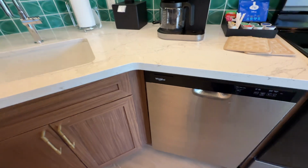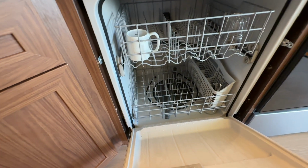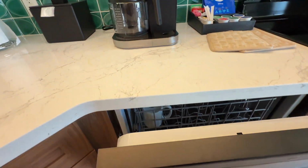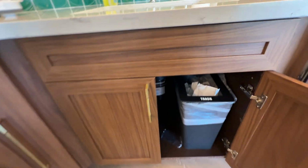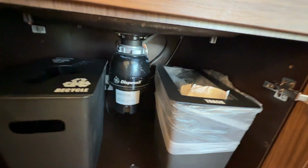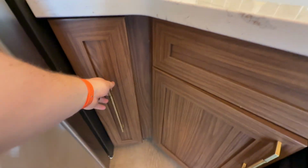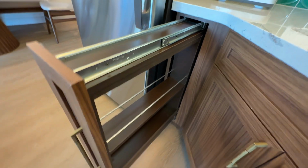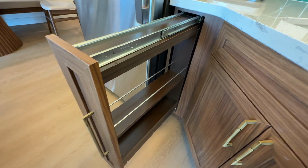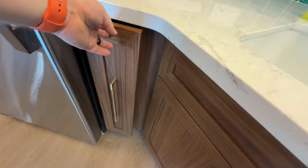These rooms do also come with a residential style dishwasher, so you can wash dishes during your stay if that's something that you like to do. Under the sink here is where you're going to find your in-room trash and recycling cans. And then there's a little pull-out drawer over here for some storage if you wanted to bring your own food, which is normal for a Disney Vacation Club stay. You can store some of that in this little sliding cupboard space.